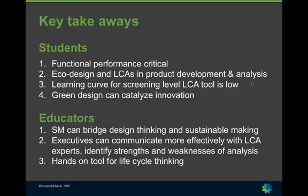Eco-design and LCAs in product development is absolutely essential in today's modern society and way of doing things. We need to consider the environmental impact. So using these screening level LCAs and a low barrier to use Sustainable Minds, a low level entry, was easy for them to jump in and start using that. For educators, we're always thinking about design thinking and systems thinking, or you might call that sustainable thinking. So design thinking and systems thinking are easily bridged using Sustainable Minds and the LCA tools.